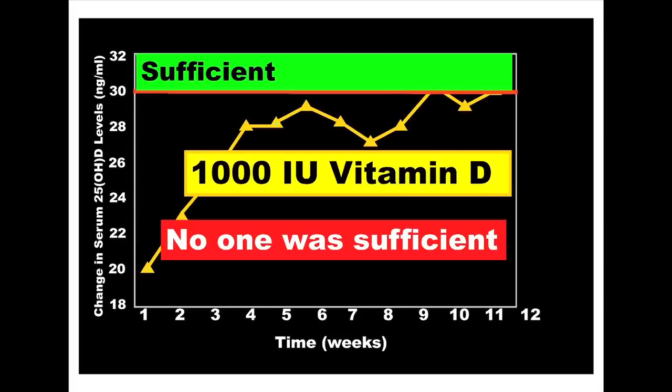But what's the message here? We are giving 1,000 units of vitamin D a day to healthy adults. In Boston last winter, essentially no one was vitamin D sufficient. We know 1,000 units of vitamin D a day will not be enough.